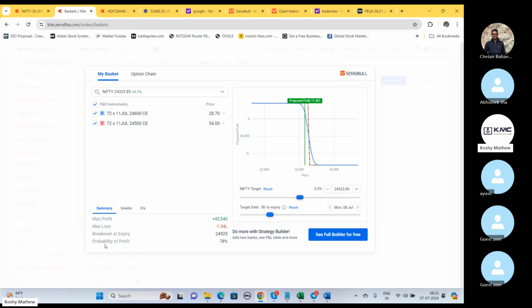When profit, if the break even means 24,525, market now at 325, मतलब 100 and close to 200 points Nifty ऊपर जाएगा, then only I'll make a loss. 200 points ऊपर जाएगा Nifty, only then I'll make a loss. अगर ये 24,524 भी आया, मेरा पूरा 45,000 रुपीज मिलेगा.